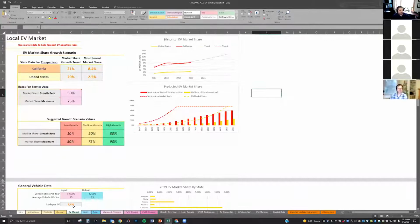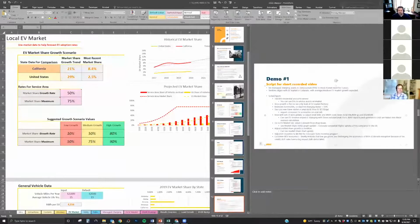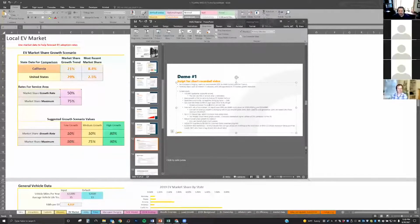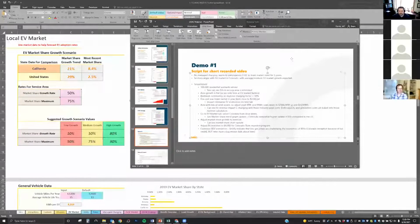I am going to go ahead and get right into it. For this demo, we're going to imagine a utility in Iowa. When I do this exercise, I'm not thinking of one utility, so no one think that I'm singling you out. Let's say it's a utility in Iowa. Currently, they don't have a managed charging program, and they want to own and operate some electric vehicle service equipment to meet the market need for 5 years. The territory aligns with the EV market in Iowa. We're going to do this as an Iowan example because this is an Iowa webinar, with average or medium EV market growth expected.